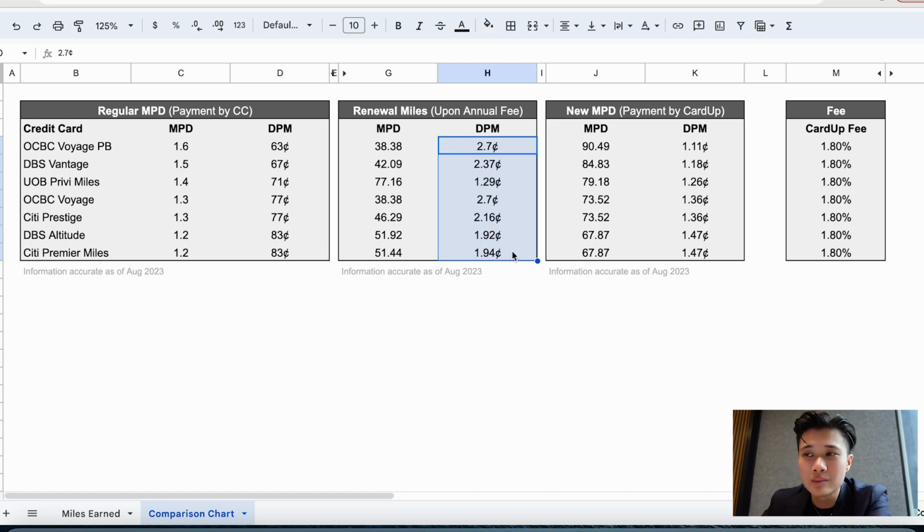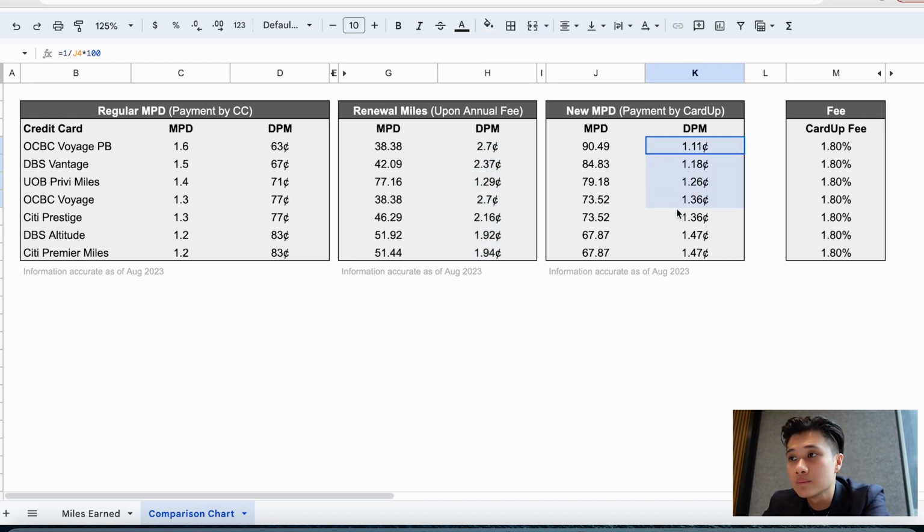Not all, but some people would say it's a steal to buy miles at 2 cents per mile, 1.8 cents per mile. Here, if you are paying via CardUp, of course this is via 1.8% fee. If I change this to 2.6%, then these figures will change. But for example, just take 1.8% because that's the fee that you're paying now. You're only paying between 1 to 1.4 cents per mile. And to me, I think it's worth it.